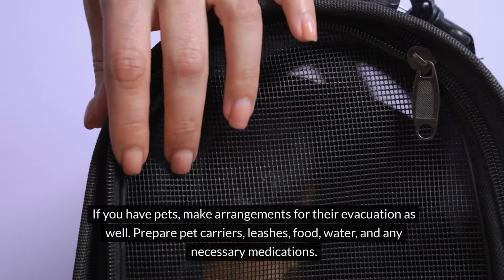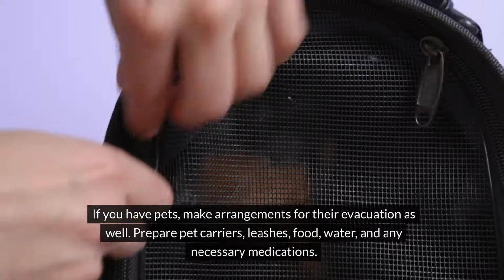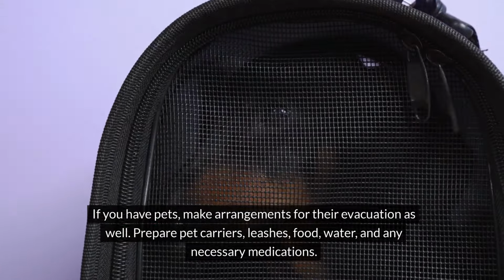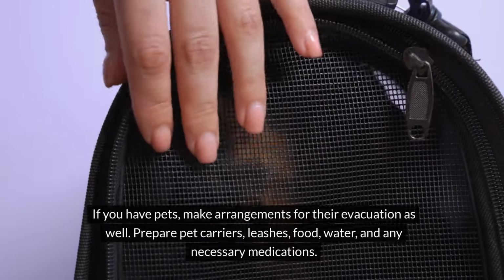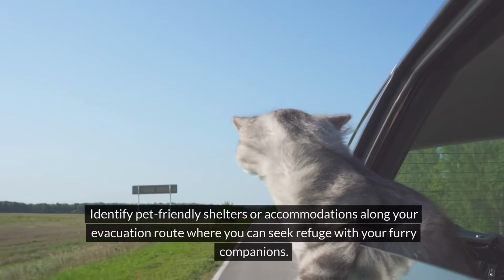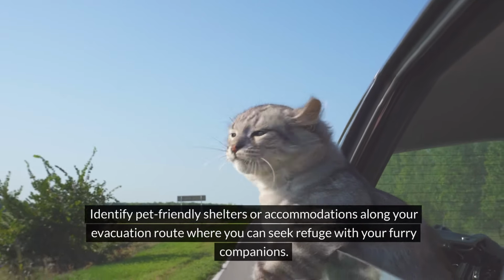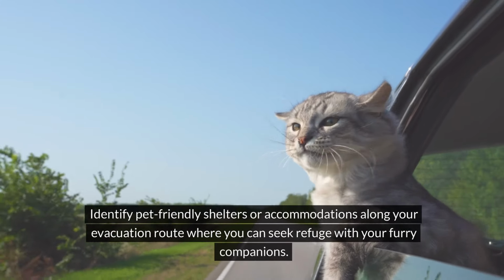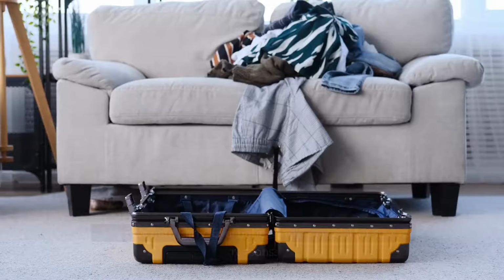Have a plan for your pets. If you have pets, make arrangements for their evacuation as well. Do not leave them. Prepare pet carriers, leashes, food, water, and any necessary medications. Identify pet-friendly shelters or accommodations along your evacuation route where you can seek refuge with your furry companions.